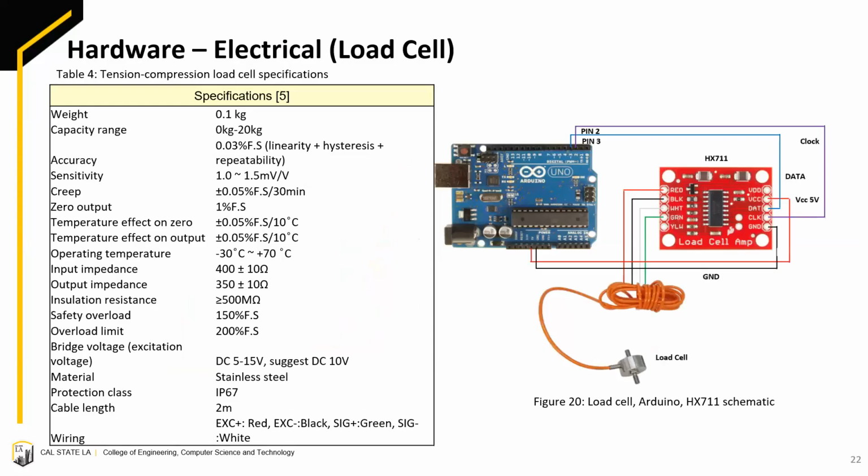To test the prototype at the loading of 200 newtons, a 20 kilogram tension load cell is needed with an HX711 amplifier to obtain the load cell data. Here we have the specifications of this load cell along with its schematic setup of load cell connections to the HX711 amplifier and its respective pin connections to the Arduino board.